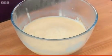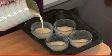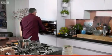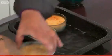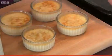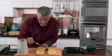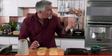This is a classic baked custard recipe which I pour into pre-buttered ramekins. They need to be baked at 180 degrees in a bain-marie for 25 to 30 minutes or until the custard is set. There's a little bit of tension there, so if you touch the top, it's still jelly-like, it'll wobble. But it's got substance as well because you've got the breadcrumbs in there absorbing that liquid. So it's got more body to it than a traditional custard.